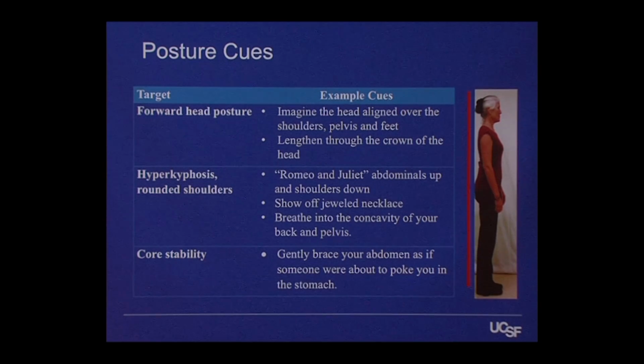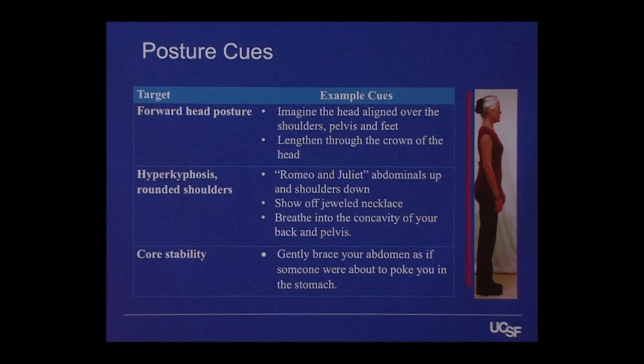To reduce the hyperkyphosis or roundedness in the upper back, we tell the story of Romeo and Juliet. So Romeo is down on the ground, and he's the abdominal muscles. Juliet is up on the balcony, and she's the back muscles. So Romeo is tightening the abdominals up to get to Juliet, and Juliet's pressing her shoulders down to get to Romeo. So there's this constant abdominals and back muscles working together to stabilize you in an upright posture. Show off your jeweled necklace. Okay, spread your wings.